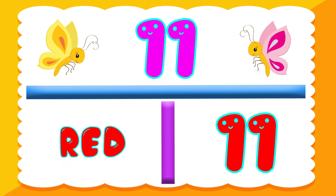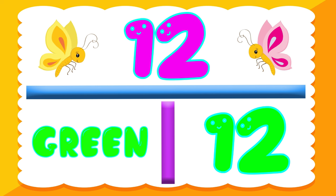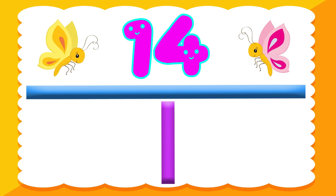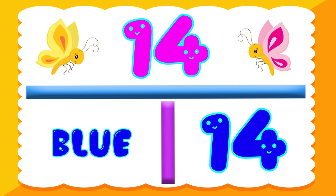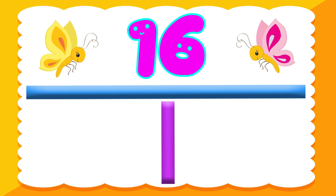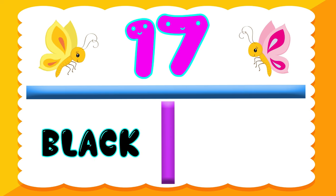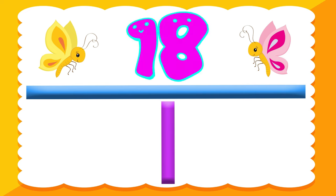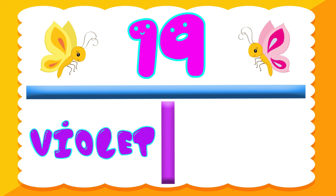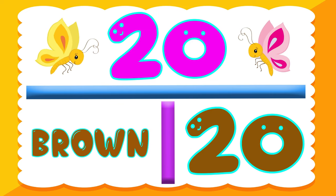11. Red 11. 12. Green 12. 13. Yellow 13. 14. Blue 14. 15. Orange 15. 16. Golden 16. 17. Black 17. 18. Pink 18. 19. Violet 19. 20. Brown 20.